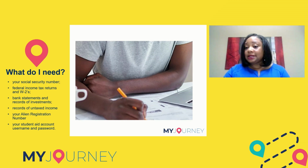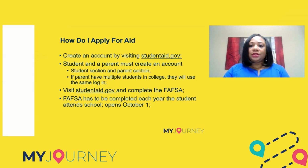Any untaxed income has to be reported, and you must create a student account. And this is through the federal government for the FAFSA. So you must have a username and password. So while we're talking about that, create your account, and you can visit studentaid.gov. Again, that's studentaid.gov. This is where you will go and get your username and password. Students have to do this.